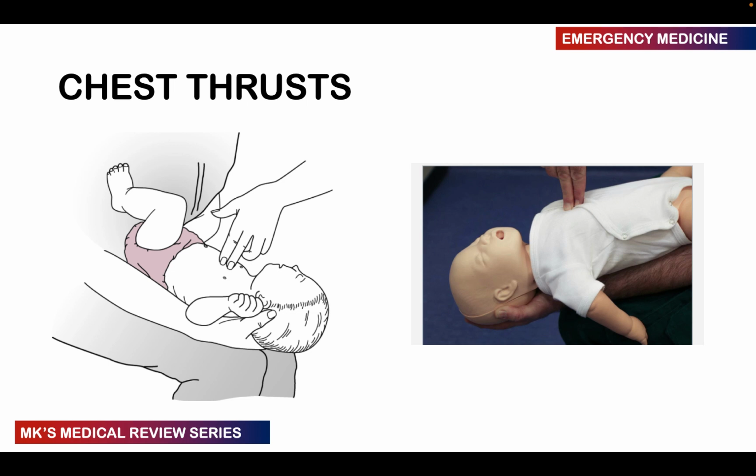Now, this is how the thrusts are done. And remember that you're going to be compressing the chest about 1.5 to about 4 centimeters deep. Perform this 5 times. As you can see, the infant's back is again laying on the forearm, which is supported by the lap or the thigh. Then, of course, the head is supported by the hand. And, of course, you're applying these thrusts. And you should compress the chest about a third to a half in depth. That's roughly translating to about 1.5 to 4 centimeters in depth. Perform this 5 times as well.